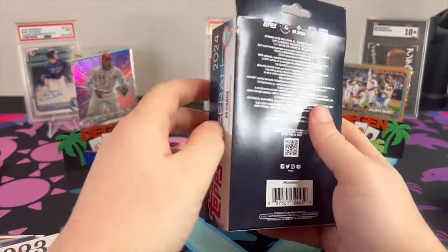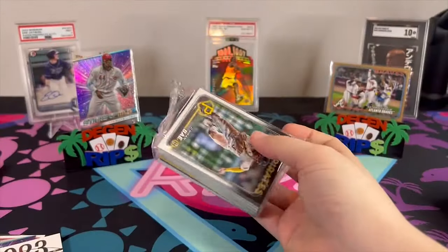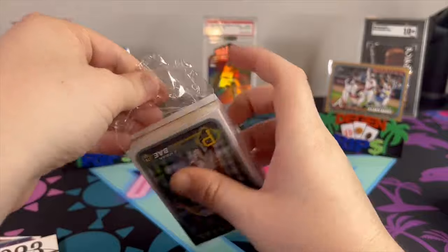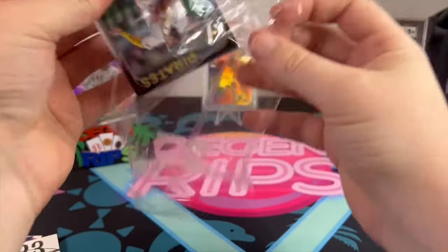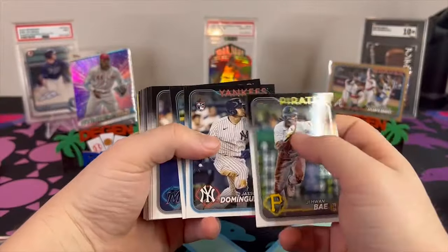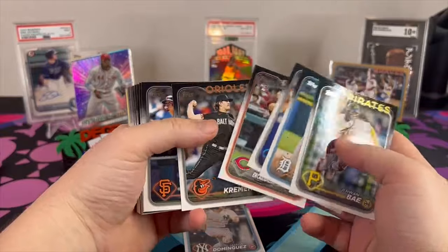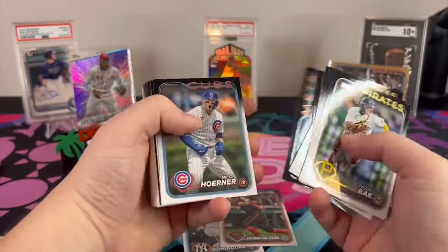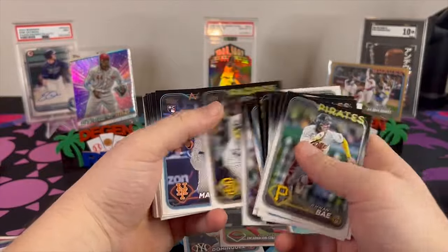Here we go. Number three. Nothing too crazy so far. That's why we get six, because all it takes is one gigantic card, and we're in business. There's Jasson Dominguez, one of the best nicknames in baseball, the Martian. Bobby Miller.